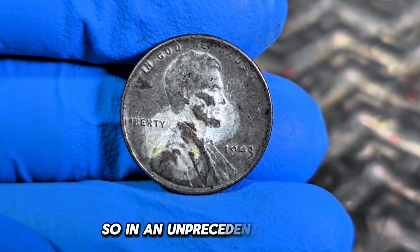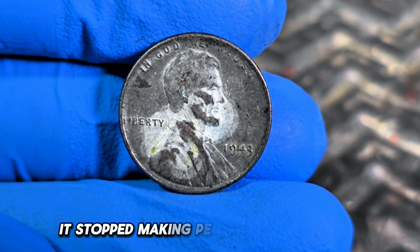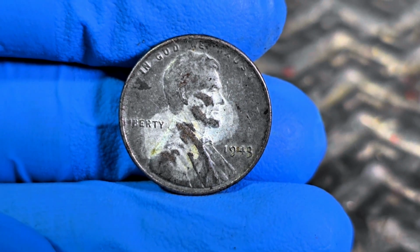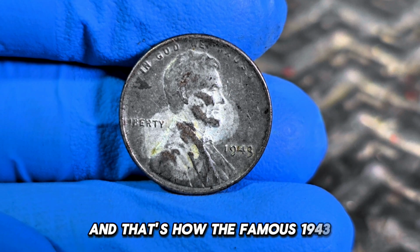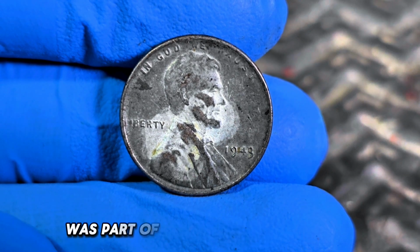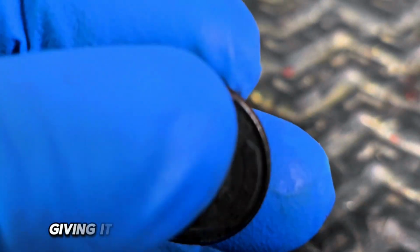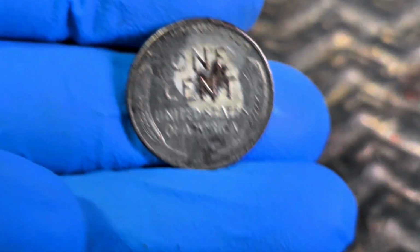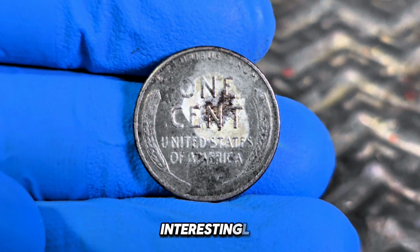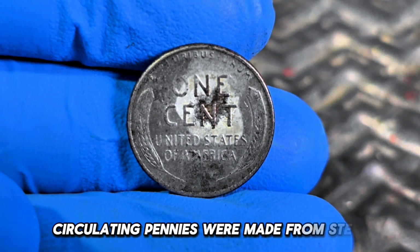So, in an unprecedented move, the U.S. Mint made a drastic change. It stopped making pennies out of copper and switched to steel coated with a thin layer of zinc. And that's how the famous 1943 steel Lincoln Wheat Penny came to life. This coin you're looking at was part of that one-year experiment. It was struck entirely from steel, giving it a distinct silver-gray appearance, completely different from the usual reddish tone of copper pennies. Interestingly, this was the only year in U.S. history that regular circulating pennies were made from steel.